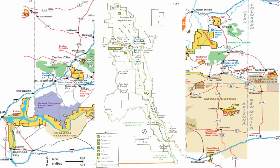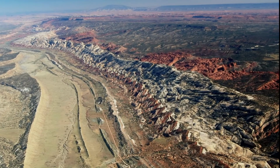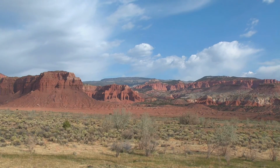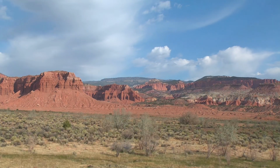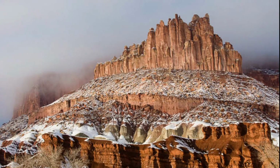Capitol Reef is a narrow park along a valley, and it has one road going through it that we will travel through and look at some. It's along the water pocket, the gray area you see here, where they get a lot of water and rain and are able to farm. And normally it would look something like this. If we were here on a clearer day, it can be beautiful with all of its colors.